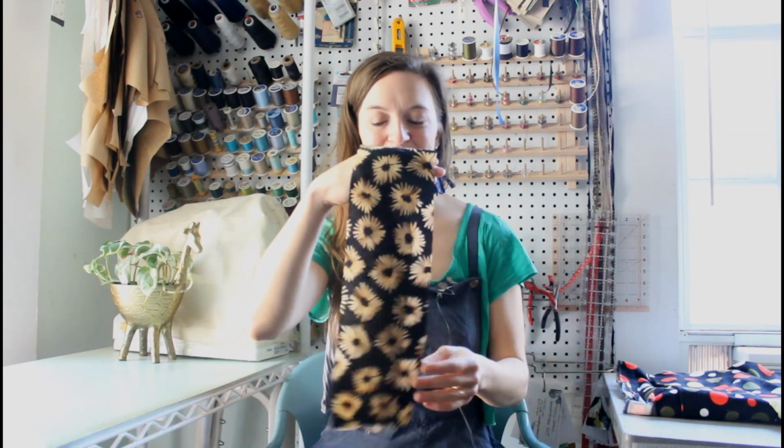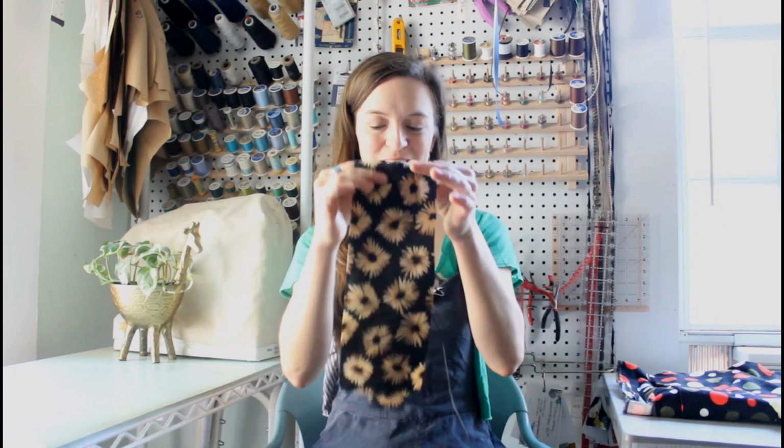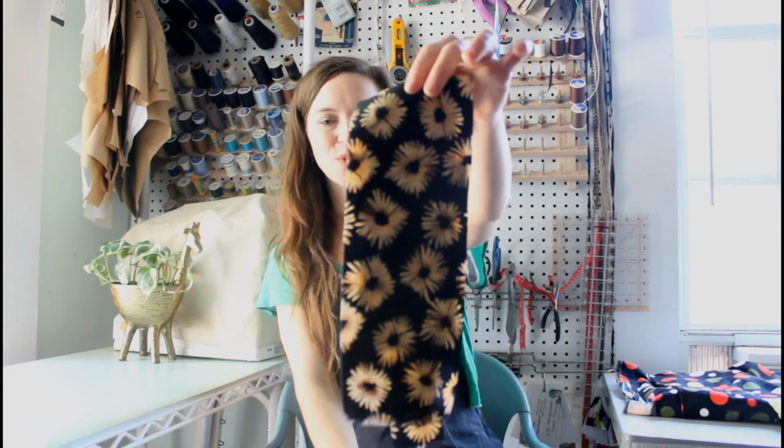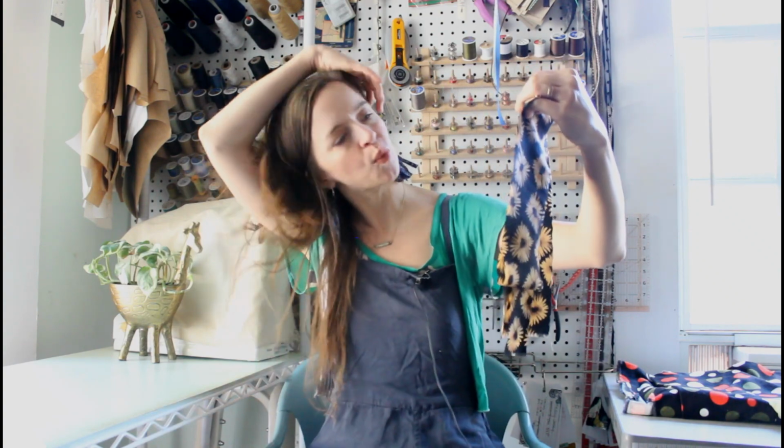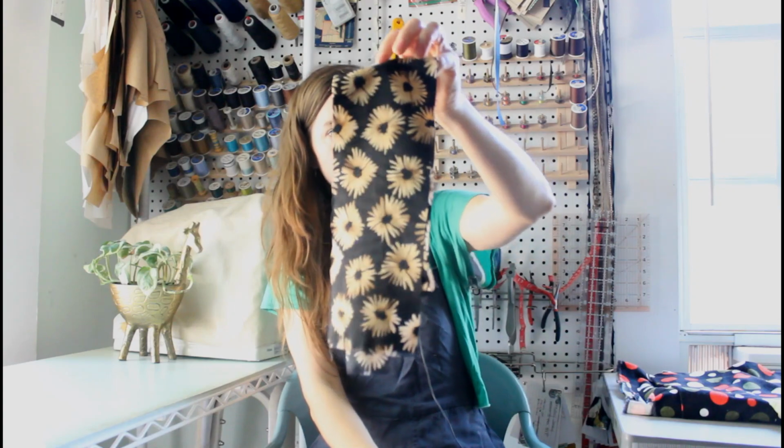And I'm really excited about the pattern that is going to be, and so keep an eye out on my Instagram for that. But this is the black background watercolor daisy, and the daisies are sort of like a warm tan off-whitish. Very, very cute.